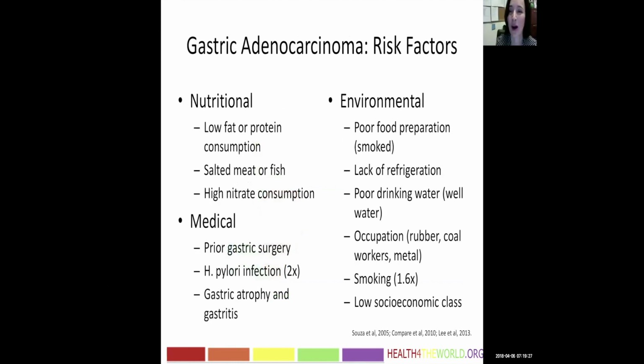Let's talk a little bit about risk factors. So there are both risk factors that are modifiable and ones that are not. So in terms of nutritional risk factors, low fat or protein consumption can increase risk, as can salted meat or fish, and high nitrate consumption. Medical risk factors include prior gastric surgery, H. pylori infection, which increases the risk for gastric cancer twofold, and gastric atrophy or gastritis.